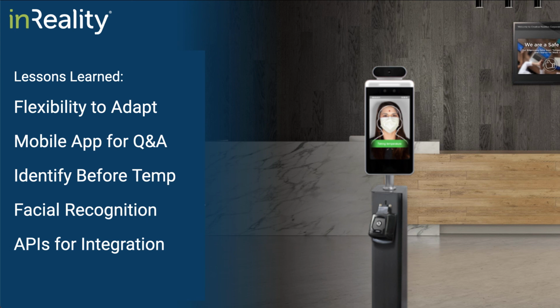And early on, we did do a number of projects where we were leveraging facial recognition, which we do support, but it's 97 to 98% accurate, which sounds great, but when you have thousands of employees, that 2% can add up, and it creates a lot of noise. And then back to the flexibility, the APIs are key to helping you integrate the technology into your current business systems.